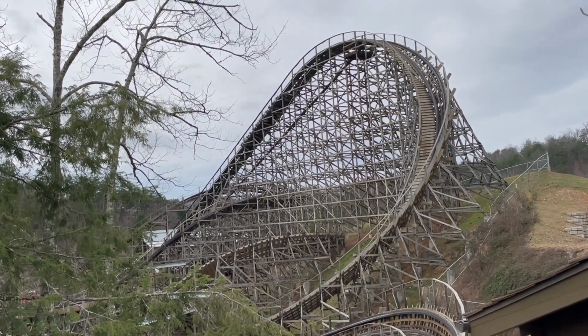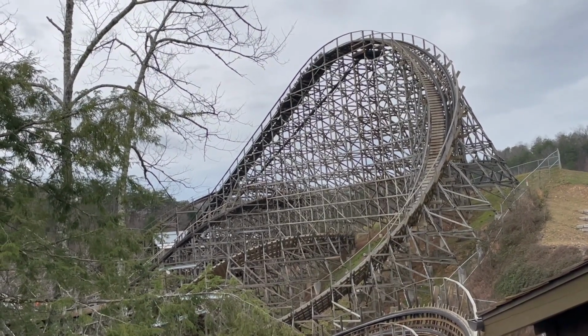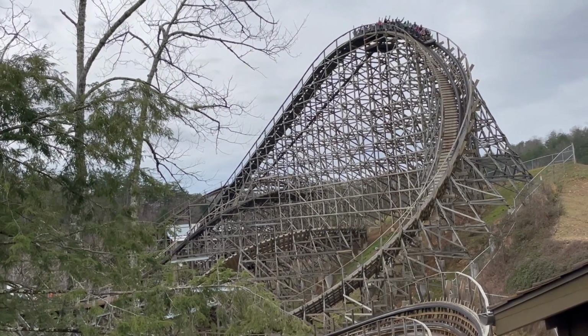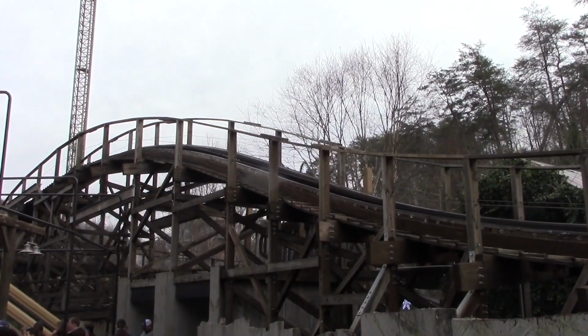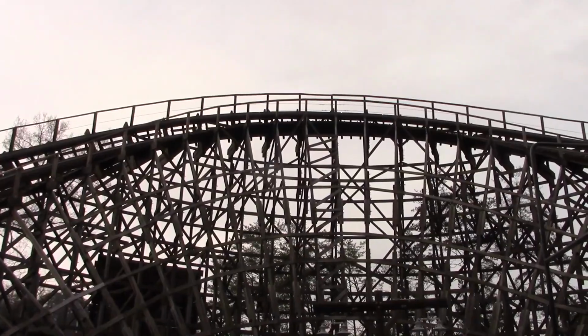Now, if you don't know what the term Thunderhead means, it is a type of storm cloud that produces natural disasters such as tornadoes and hurricanes, but it also refers to Thunderhead Mountain, which is a mountain in the Smoky Mountains where Dollywood is located. This also is the first coaster that is shown in the intro and outro to my videos.